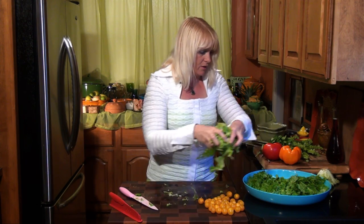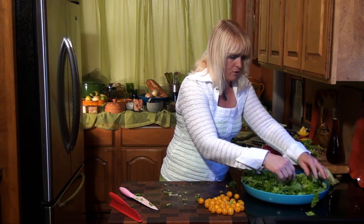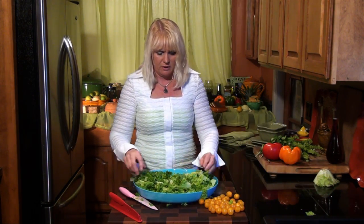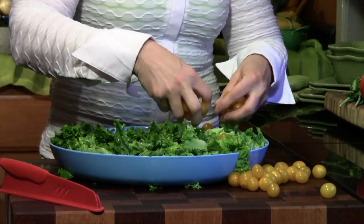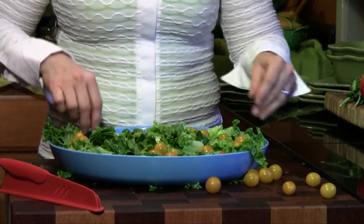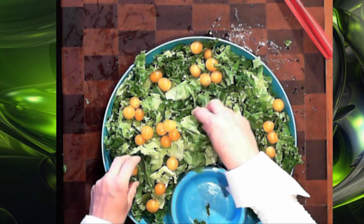Okay, look at this. This beautiful head of lettuce that we got for almost nothing covers this entire platter. Look at that. That is great. So what we're going to do next is we're going to spread these little yellow tomatoes out all over the salad. And what happens is that way everybody gets a little bit of everything when they pick everything up.